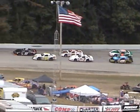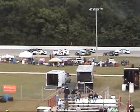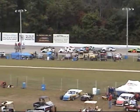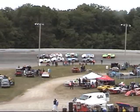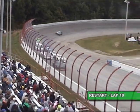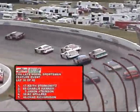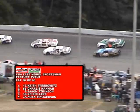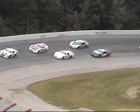Side by side. Hannah and Atkinson on the inside lane. It's the 17 of Sturkowitz and the 38 of Spillers on the outside groove in the first 2 rows. Green flag waving in turn number 4. They're back underway, and Sturkowitz goes into the lead. Spillers tries to come along with them. Spillers to the outside of Hannah. No can do. He holds off the 38 of Spillers. The 7 car of Atkinson in the bottom lane trying to take 3rd away. He's been down there a couple of times looking for that spot earlier in this race.